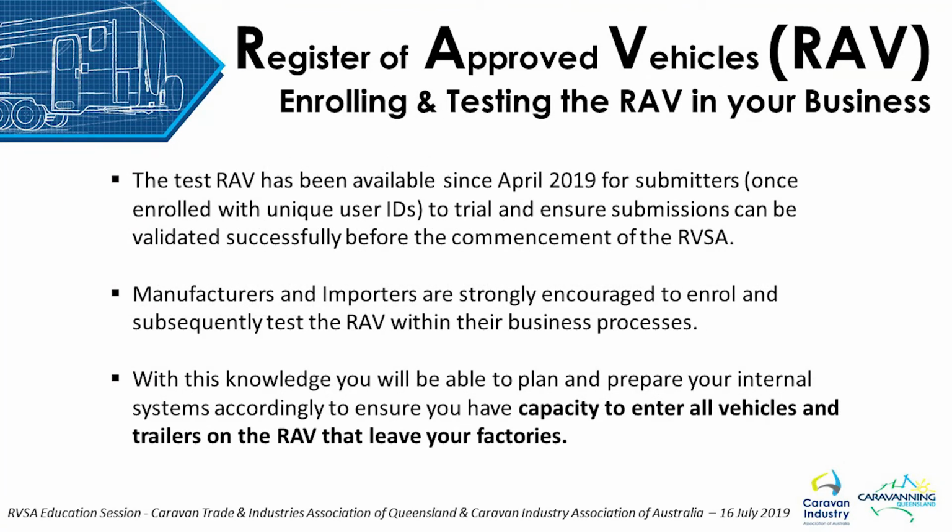Enrolling and testing the RAV in your business. As I said, this is something you can do now. There's a fair few people in this room I know are definitely already enrolled. We get a weekly list from VSS as to what light trailer manufacturers or importers have enrolled to test. Couldn't encourage everyone more to test it. It's been up since April 2019. For those who supply under SSM, you should have already been given your submitter ID through NEVDIS.